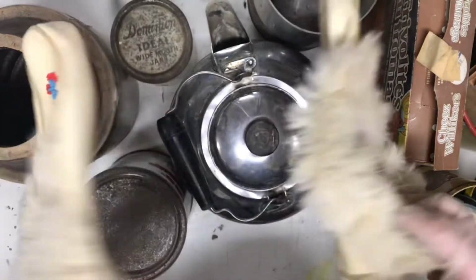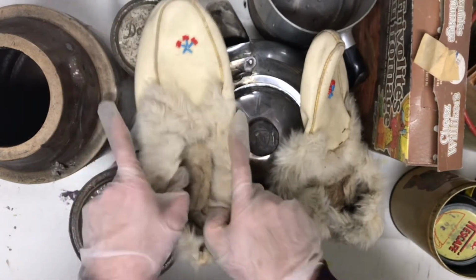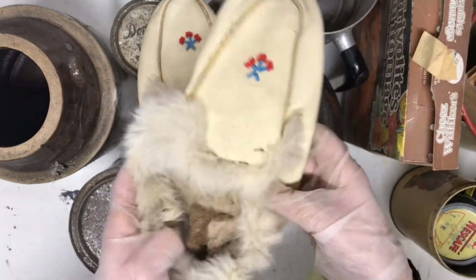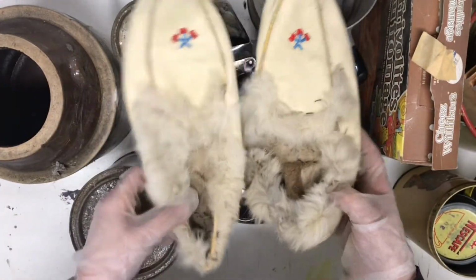These we are thinking must have been her basement slippers. They have seen better days. They have pretty embroidery on them and probably real fur.